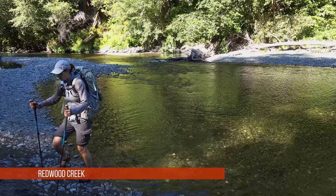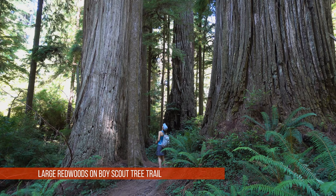Like any national park, there's a lot of recreational opportunities here. There's hiking, kayaking, biking, backpacking, camping, fishing, tide pooling, and horseback riding.